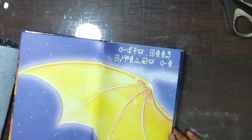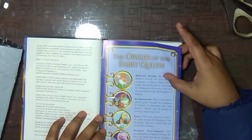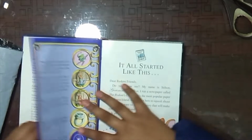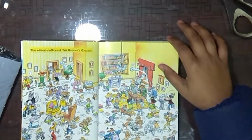Geronimo Stilton, Kingdom of Fantasy. Oh, there's a dragon wing. There's the author, Geronimo Stilton. He runs the Rodent's Gazette. The characters include Shelly, Princess Catherine, Trap, Creepella, Cozy, and Thea Stilton. These are the characters and the things. This is the book.